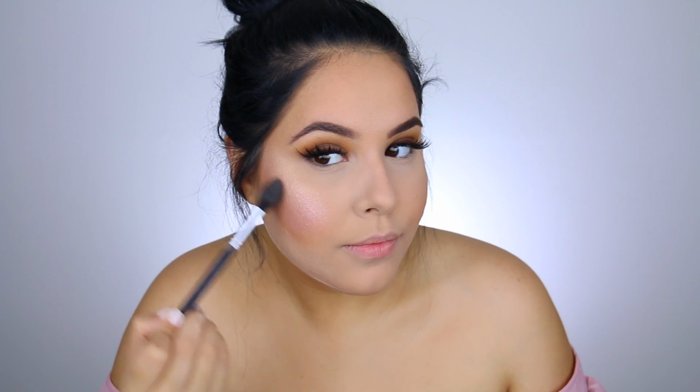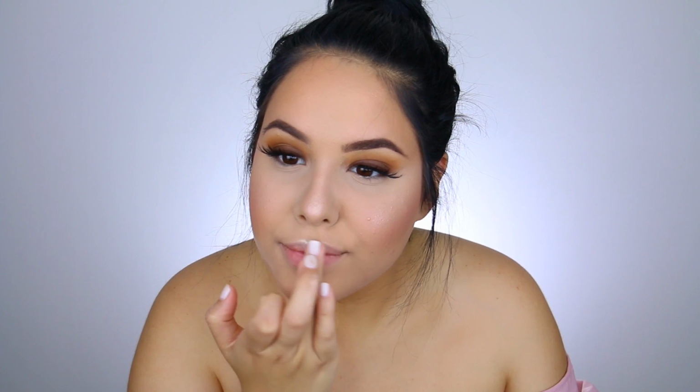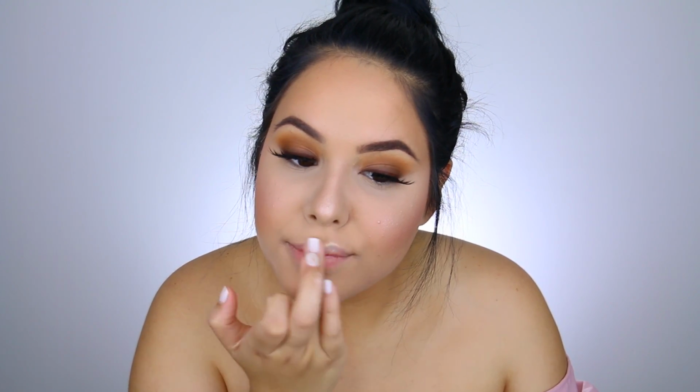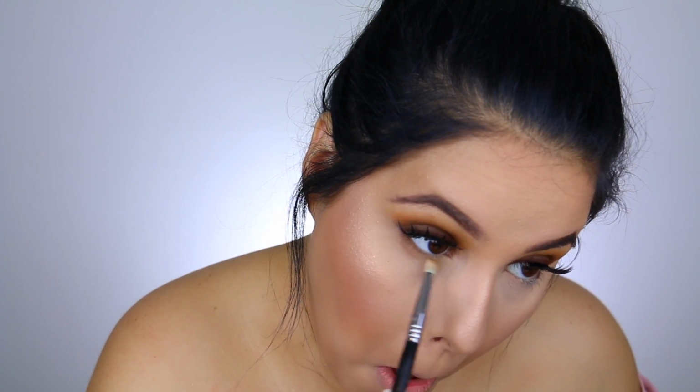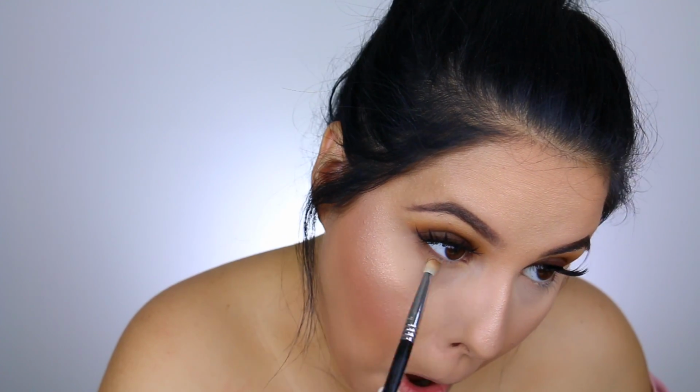I shouldn't have done this just because that day I had a lot of texture, but I just love the way it looks in person. The camera always seems to make your texture look 10 times worse, but it's really not that bad in person, so I just went with it.